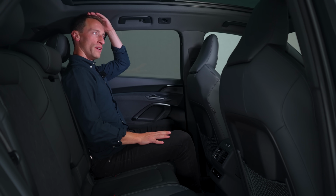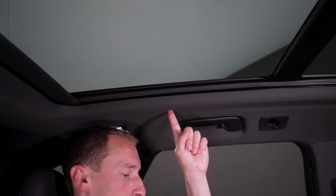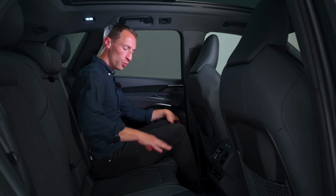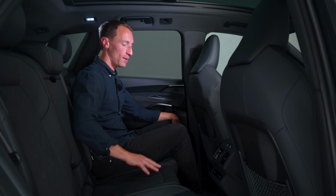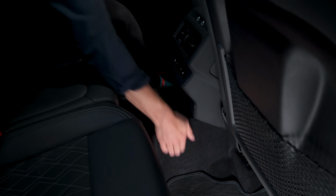Headroom is also all right for an adult, but if you were over 6 foot, you might find that with this sunroof fitted, it's not quite as generous as some other SUVs. And if you wanted to sit 3 people side by side in the back here, then just bear in mind there's quite a big lump in the floor here for whoever is sat in the middle.